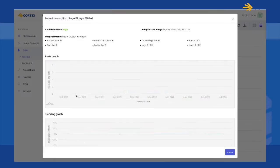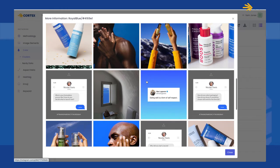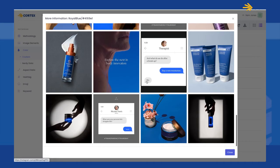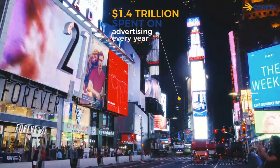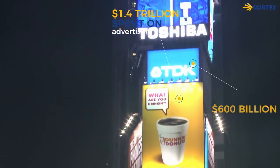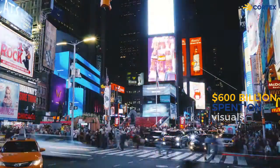About half of the companies that I work with are AI related, out of Harvard, MIT. What gets me excited about Cortex is, on the technology front, actually the depth and the elegance of their solution around harvesting and creating a unique data set. Cortex is a great investment because we're creating enormous value. There's $1.4 trillion spent in advertising every year and $600 billion spent on visuals. So even achieving a small portion of this opportunity can make us a massive company.